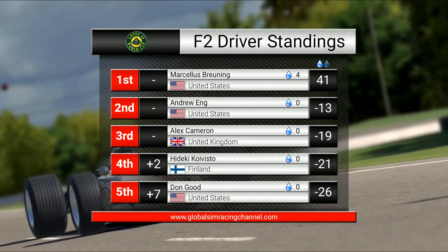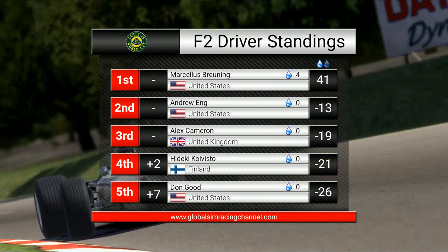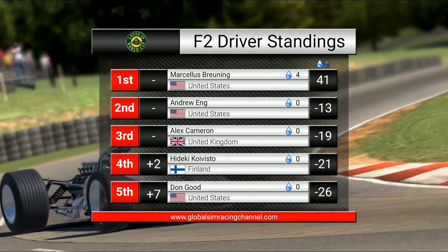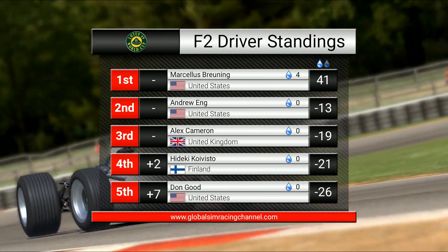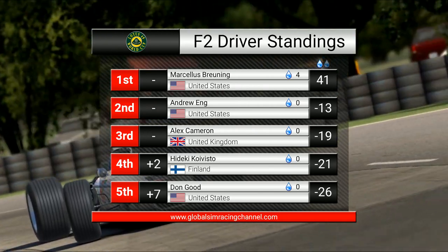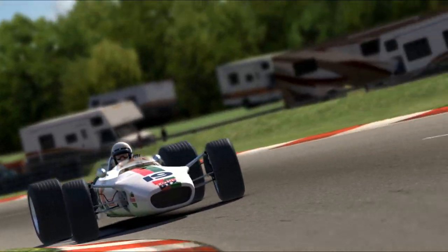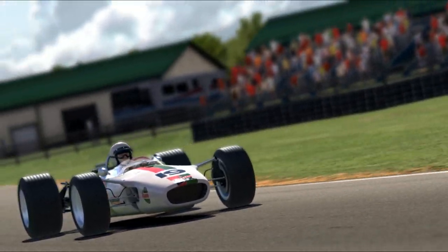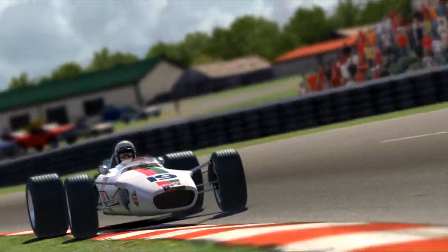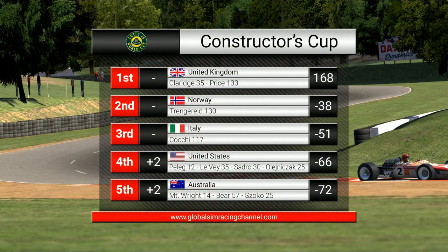Alex Cameron is behind him, 19 points behind the leader, and then you see two charges coming freshly hot in the top five. Hideki Confisto, our runner-up from last season, is now only 21 points behind Marcellus Groening, and Don Good won 7 places in Interlagos, currently sits 5th, 5 points behind Confisto. Well, he was bumped up a few places by our two main point scorers running into each other there at Interlagos. So let's take a look at the Constructors' Championship.